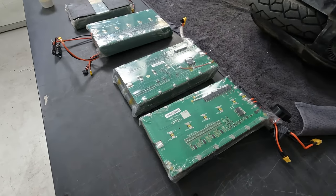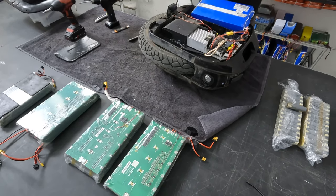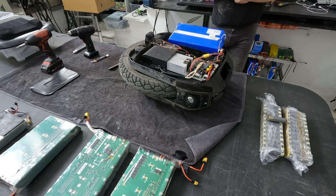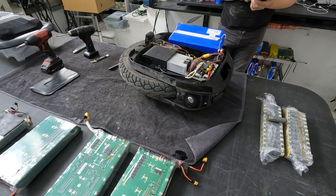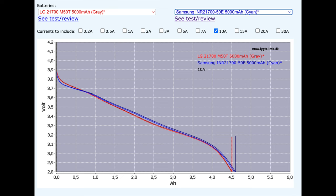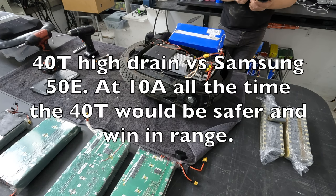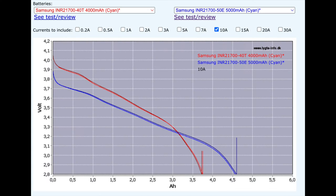Yeah, so which cells to choose, huh? In this lovely market nowadays. That is a good question. The Samsung perform decently, and they're safe, and they perform within their specifications. These LGM50T, they have to perform beyond their specifications for anything good to happen with them. The LT. Yeah. And it would be very interesting to try the Molicel. Very, very interesting. But they're expensive, you know? Yeah, they're expensive. And then there's the Samsung 40T also as an alternative.